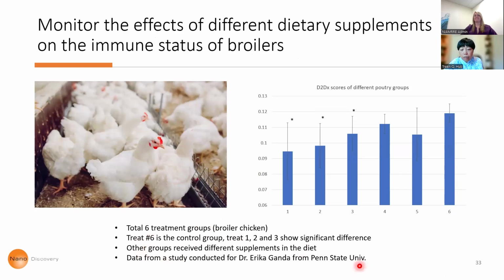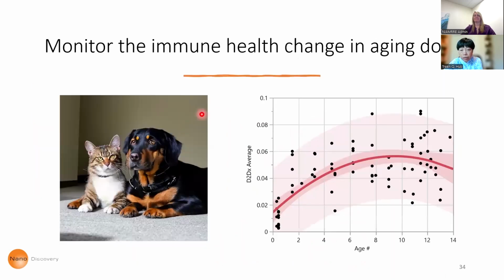This is data I'm just showing you very quickly, on poultry as well. It is a little bit of a different study, but again, we do see the difference, which is a key point between the different groups of animals. Okay, finally, I'm getting close, about pets. This is one study by Four Rivers Canine. Interestingly, you can see how the immunity score of this D2DX changes with age in the canine samples. Indeed, puppies, when they were young, had low immunity, and then it started to increase.